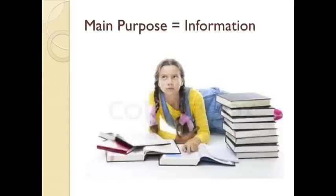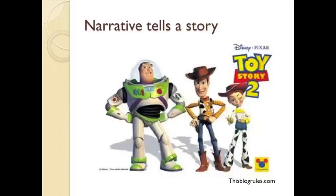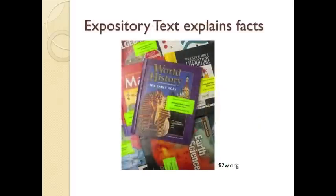But many students need specific instruction on how to approach these texts. It's a mistake to assume that since you know how to read a chapter book, that you can automatically read and understand a textbook. Unlike narrative, which tells a story, expository text explains facts and concepts. Many of them are complex and difficult to understand. These texts use a whole different set of features and structures, which pose many challenges for 7th grade students if not explained and discussed.